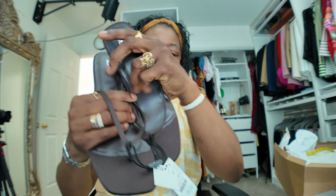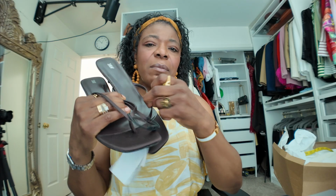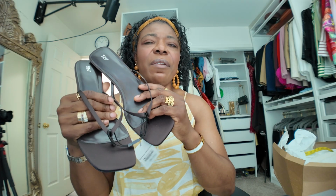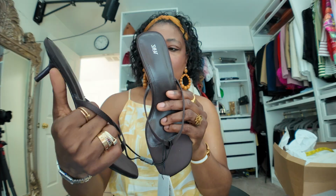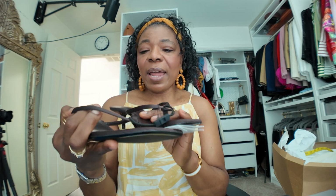It does say it is, but I'm not sure if this is as sturdy, because I'm looking for an everyday item that I would wear. If I get this, it will be more of a going out item. It will be a once in a while item that I would wear.